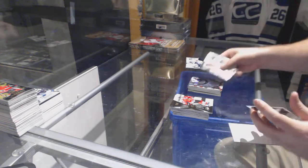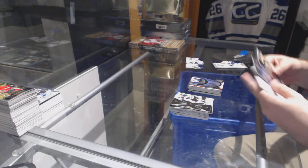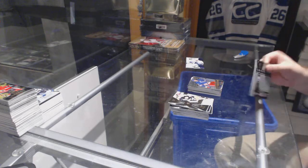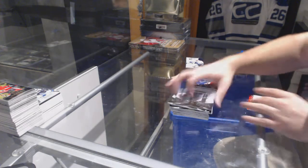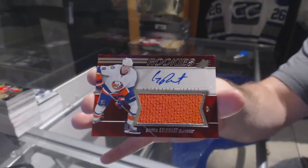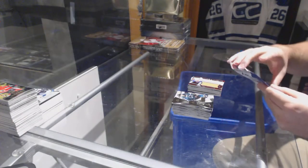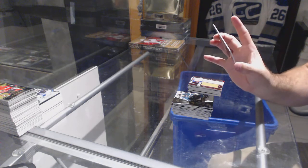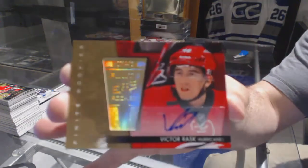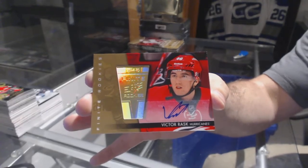We've got a Darnell Nurse Rookie Retro for the Oilers. Kevin Hayes for the Rangers, SPX Rookie. And for the Islanders, a rookie jersey auto to $3.99, Griffin Reinhart. Islanders box for sure. And the extra card, nice, is a Finite rookie number to 125 autograph for the Carolina Hurricanes, Victor Rask.